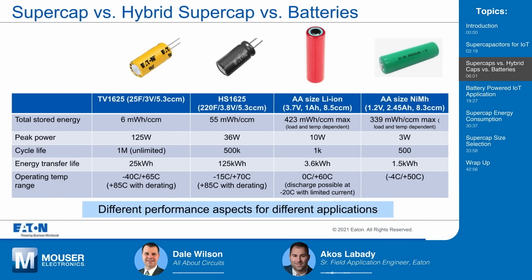And if we talk about the energy transfer life, that's basically where the most important aspect may play, especially if the application is requiring a lot of charge and discharge cycles, a lot of energy swing, and that's certainly the big plus in terms of the new hybrid technology.